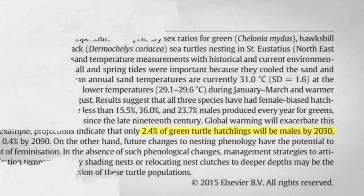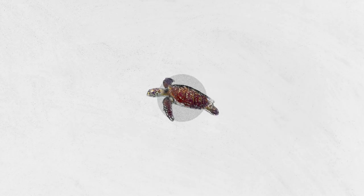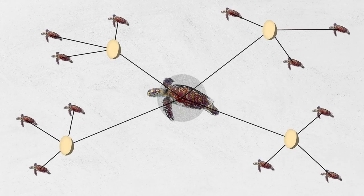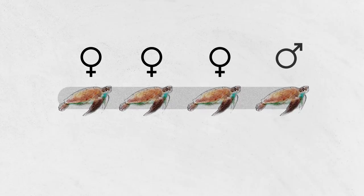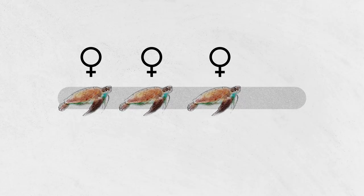At first, you might think, surely this is a good thing, because more females means more eggs, and more eggs means more offspring, which obviously means greater population numbers, which sounds pretty good for a species that's classed as endangered. But ultimately, if populations aren't producing males, there may not be enough, if any, males to sustain the population.